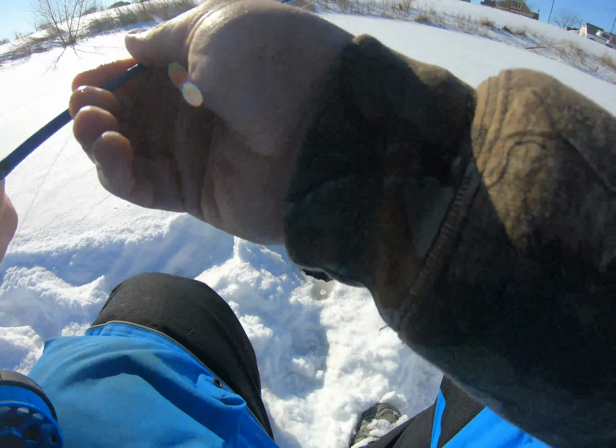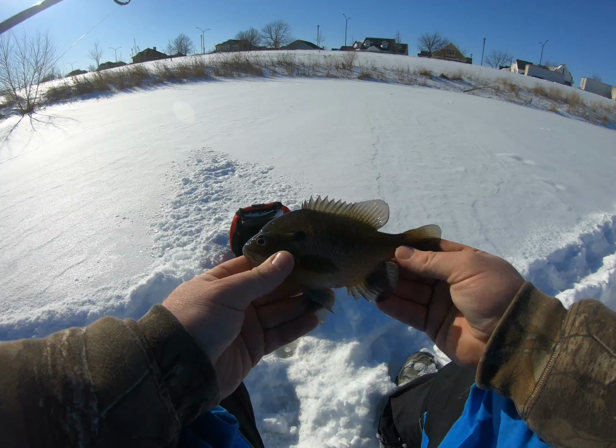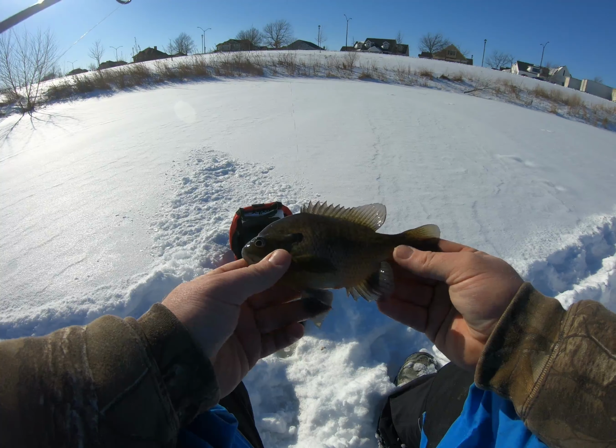Oh, there we go. This is a nicer fish. Woo, look at that. That right there is a keeper bluegill. Holy cow. I'd have to catch quite a few of them and make a meal at the moment though.